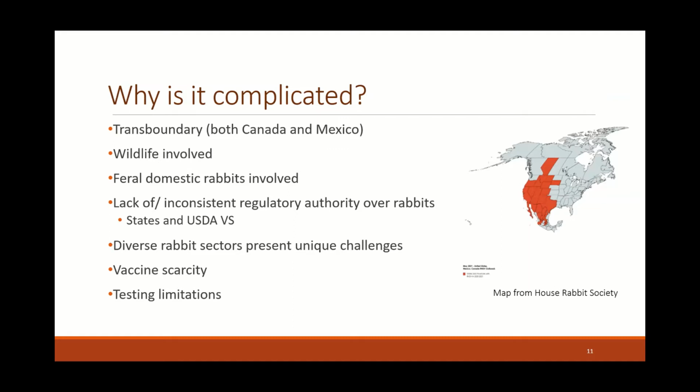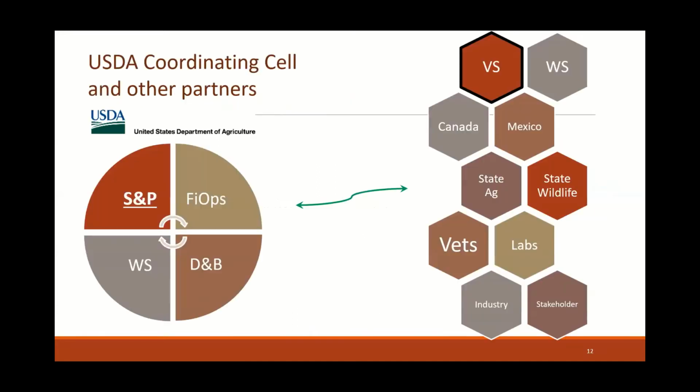So there are a lot of challenges with this disease. In addition, there's a scarcity of vaccine, and I'll talk about that more later. And then not every state is able to do testing for this disease.